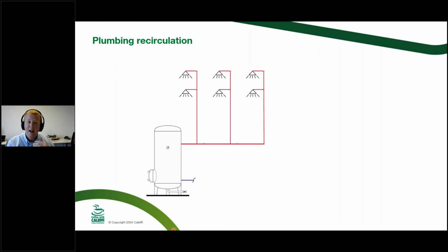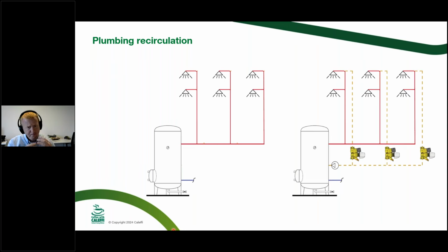Okay, you've got that, and then you've got it feeding out to your fixtures. Now, the problem with these types of scenarios, on that picture on the left-hand side, is that you're typically going to have anywhere from 50 to hundreds of feet of piping between your domestic hot water production and that last fixture. And so when we look at this, obviously you're talking about opening up a faucet and waiting for long periods of time to get hot water to those fixtures. And so, what are we doing?